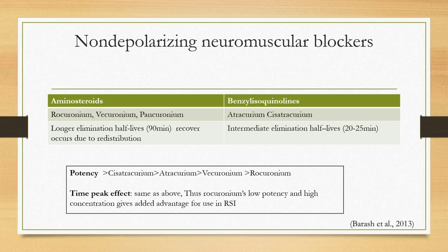However, rocuronium and vecuronium are considered intermediate acting, and this is because the termination of their action is by redistribution. And then the benzoyls have intermediate elimination half-lives of 20 to 25 minutes. Pancuronium is the only long-acting neuromuscular blocker.